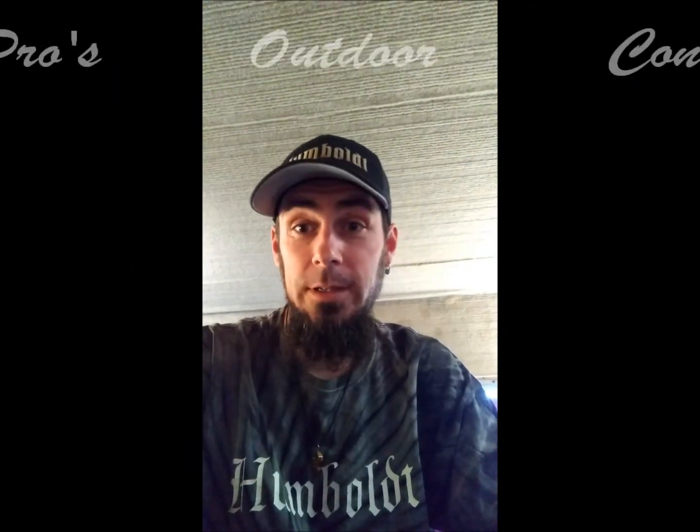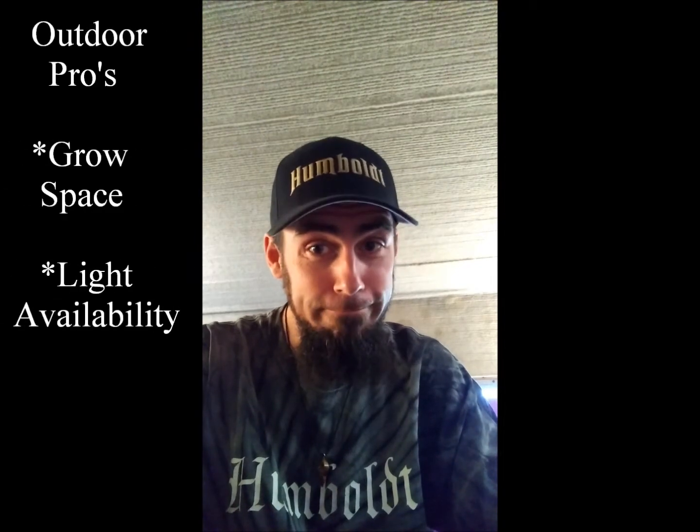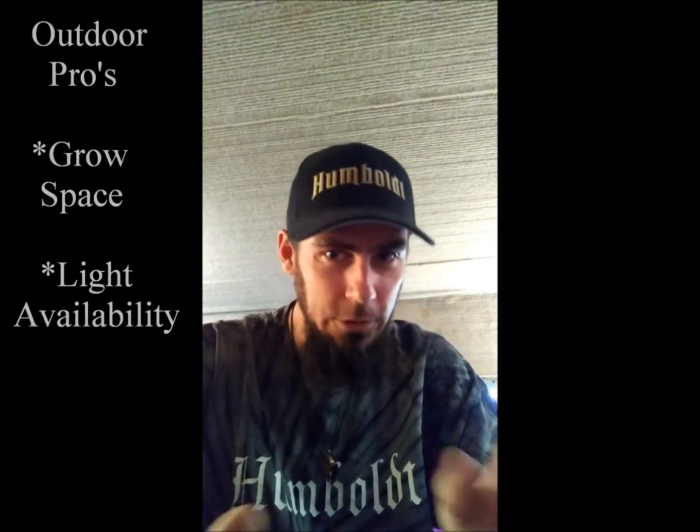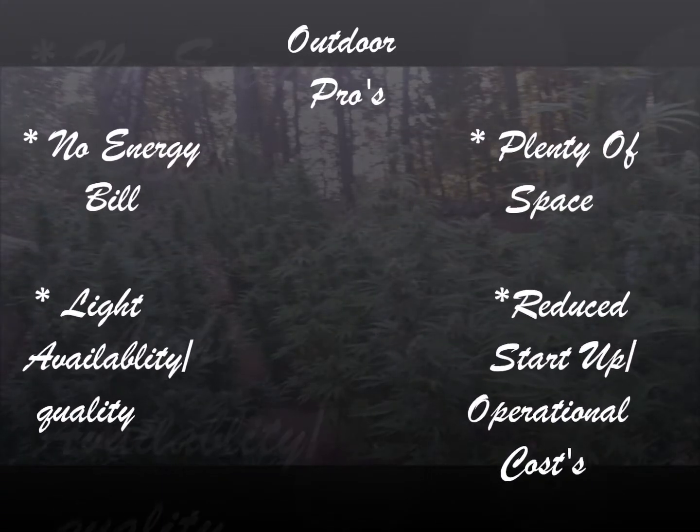Some of the major benefits to outdoor is space and, of course, light availability. You don't have to pay for the sun. And, in my opinion, you can make all the bulbs you want. You can study bulbs and all of it. You'll never, ever make a bulb as good as that giant orange ball in the sky. I'm sorry. You can try spectrum this, wavelength that. The big orange ball does it all. So, obviously you get to reduce cost. You have way more space to produce way more cannabis.